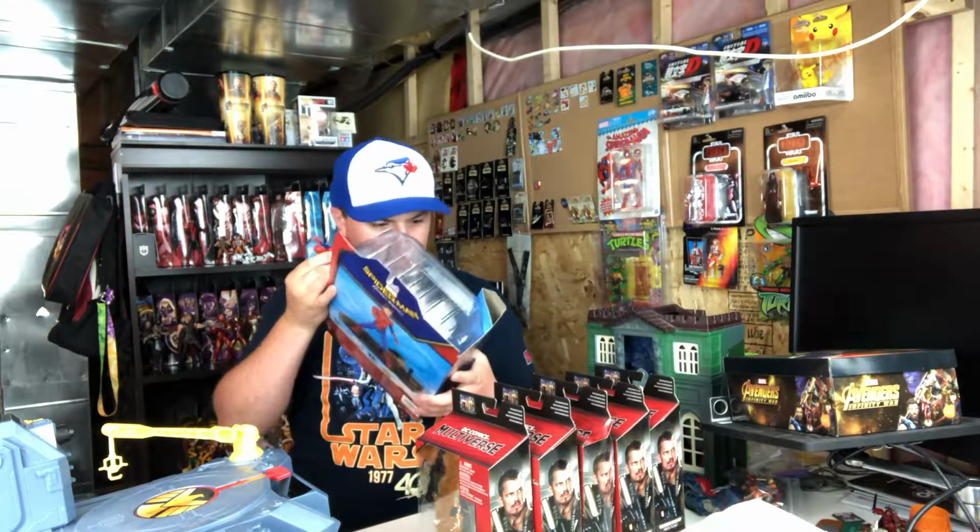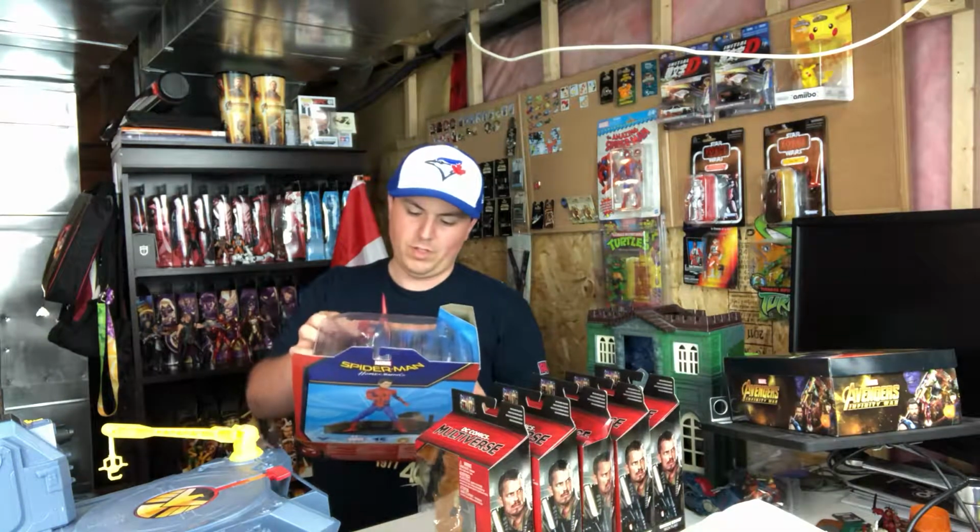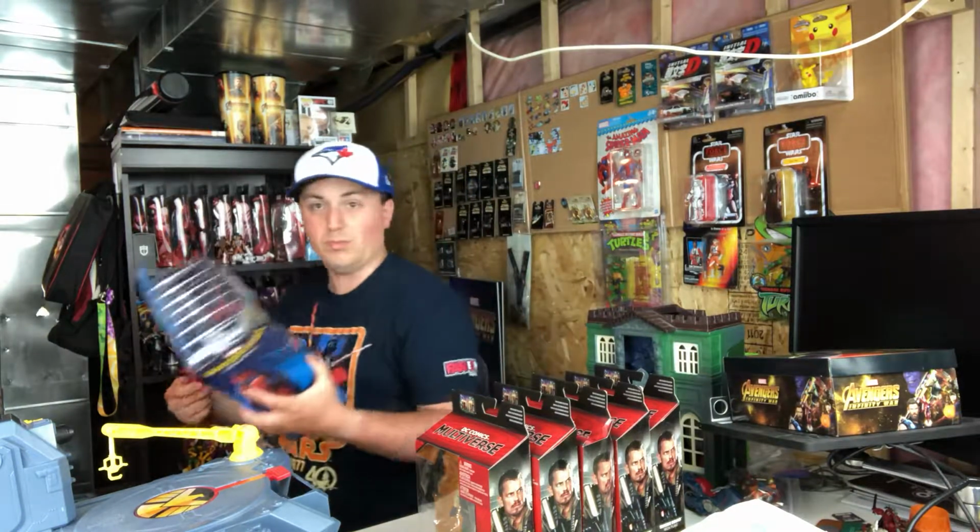This package is coming apart. It sucks. I didn't want to open this. I was gonna move this. I didn't want to open it.